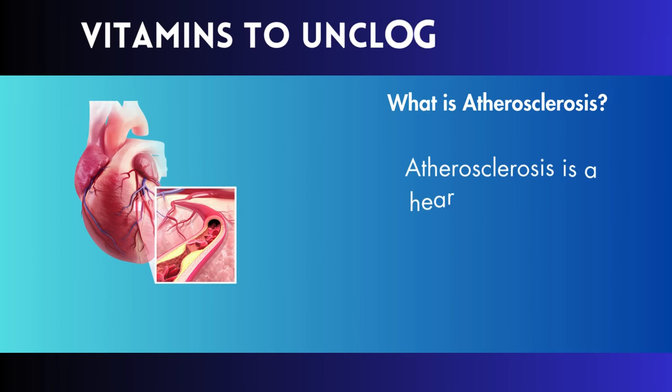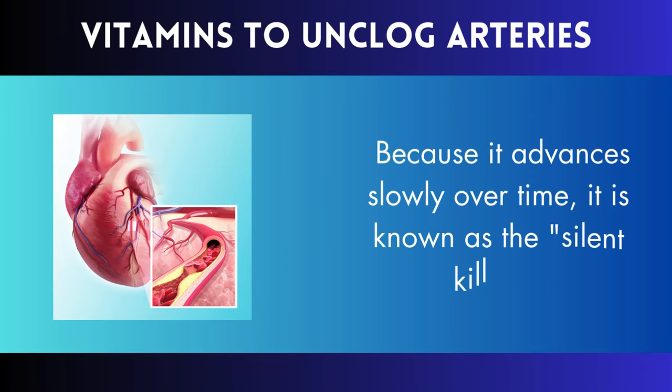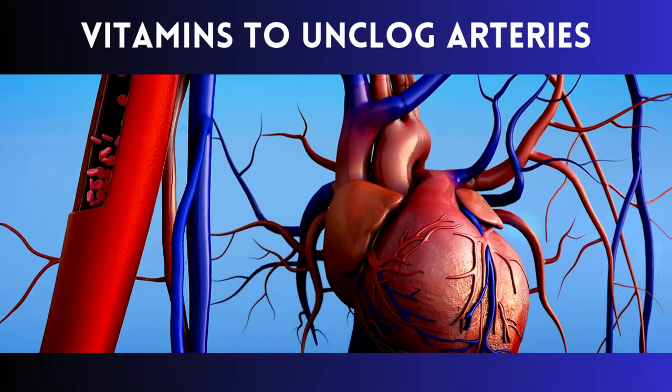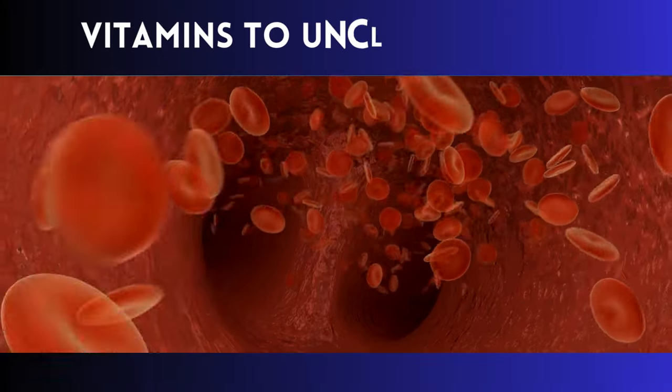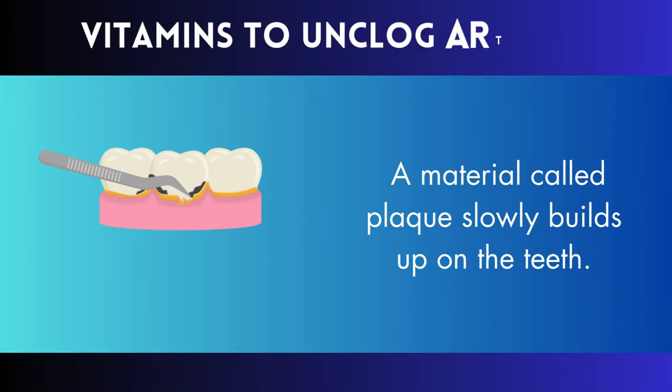What is atherosclerosis? Atherosclerosis is a heart disease that worsens over time and often sneaks up on people. Because it advances slowly over time, it is known as the silent killer. The inner walls of your arteries are where the process starts. Your arteries carry oxygen-rich blood all over your body. A material called plaque slowly builds up on the walls.